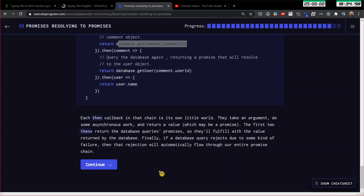Each callback in the chain is its own little world. They take an argument, do some asynchronous work, and return a value which may be a promise.